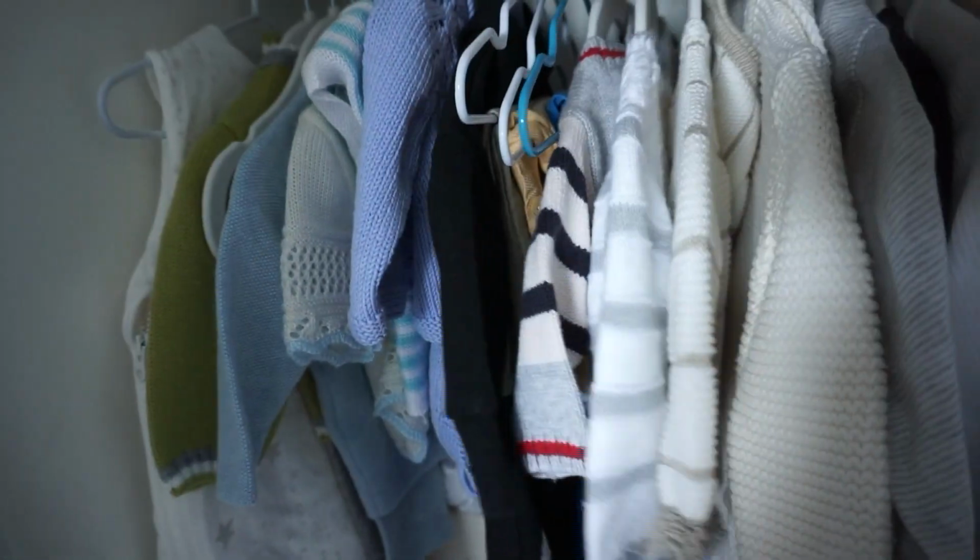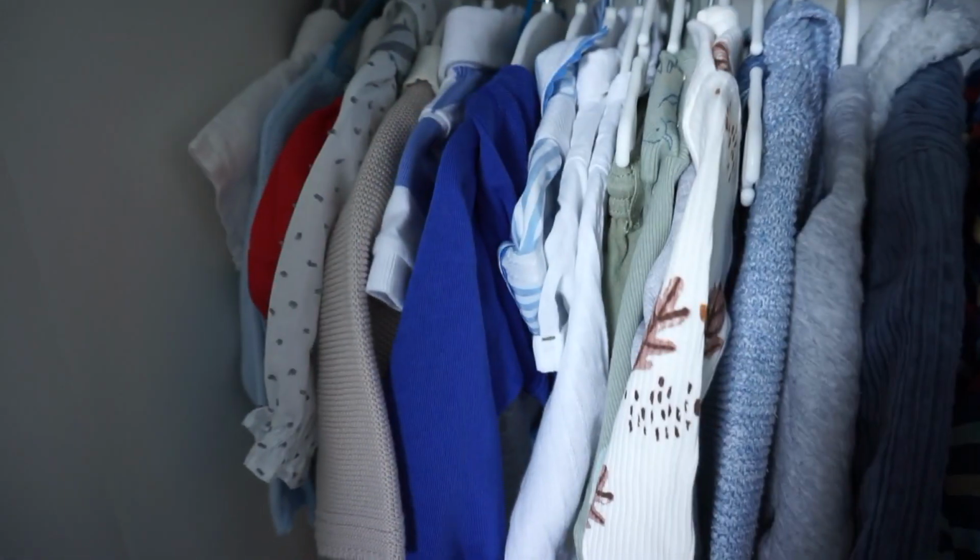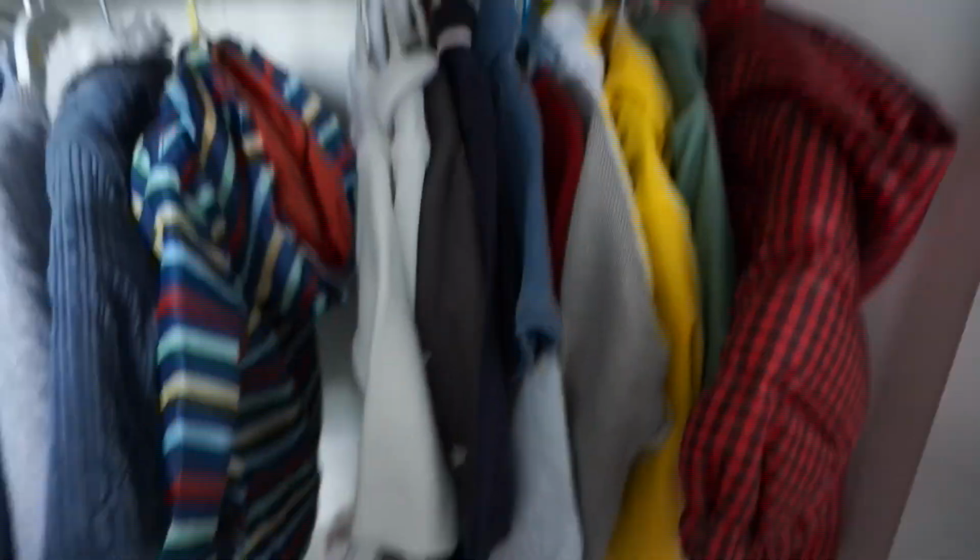And then from here onwards is all 0 to 3 months. I think he still has some 0 to 3 months a bit down there as well. And then everything else is older, as you guys can see. So this is 3 to 6, and that is 6 to 9 and onwards.